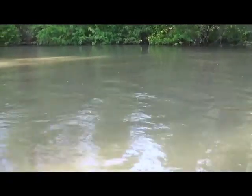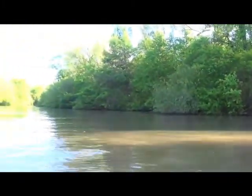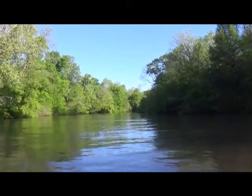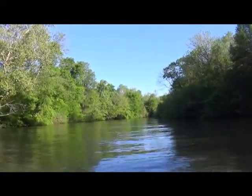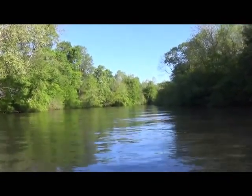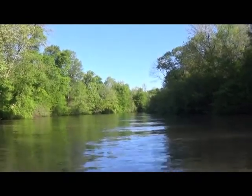Hatchie was designated a state scenic river in 1970. In Tennessee, it's the only river designated as scenic that is included in its entirety. Lots of beautiful rivers in Tennessee. Water is one of our greatest natural resources in this wonderful state.